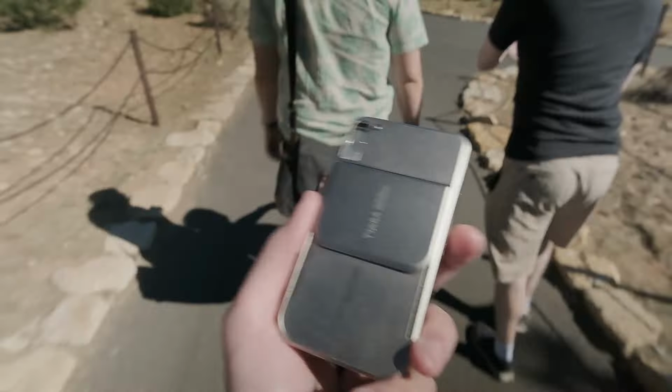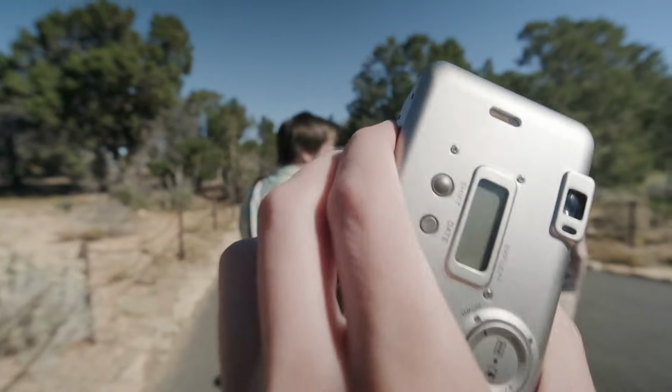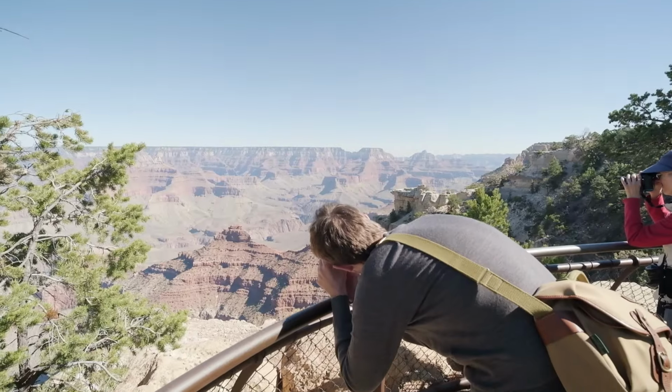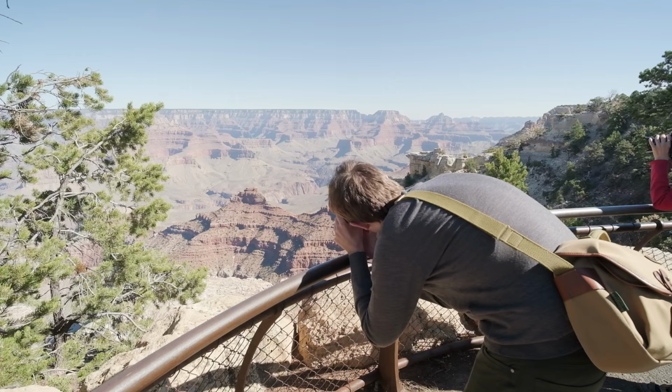The build quality on this camera I would liken to something like the Fujifilm XE or XA series. Every source that I've seen online claims that this camera is made out of aluminum, but I just don't think that's true. It feels like a very high quality plastic and even a faux metal, similar to the XA line.